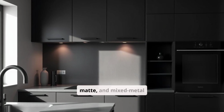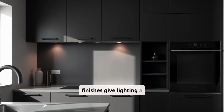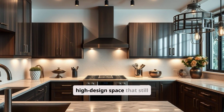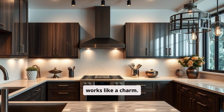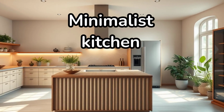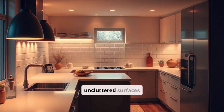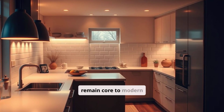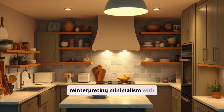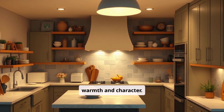Brass, black matte, and mixed metal finishes give lighting a decorative edge, transforming the kitchen into a high-design space that still works like a charm. 8. Minimalist kitchen with a twist. While clean lines and uncluttered surfaces remain core to modern kitchen design, 2025 is reinterpreting minimalism with warmth and character.